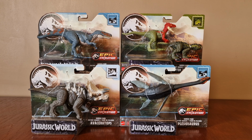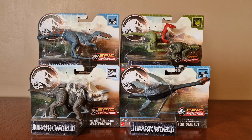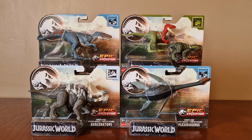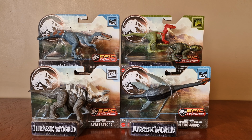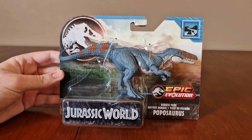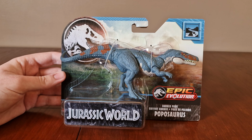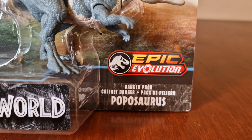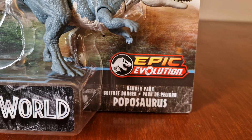We found them at Smith's Toy Store here in the UK, and they're all brand new species apart from the plesiosaur. First one we're going to check out is the Poposaurus. Here's Poposaurus, and you can see it's on the new Epic Evolution themed packaging. Here's the Epic Evolution logo, here's a Danger Pack Poposaurus.